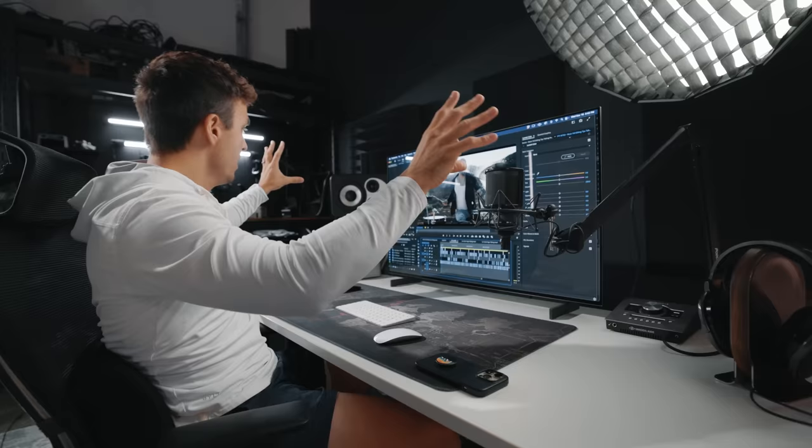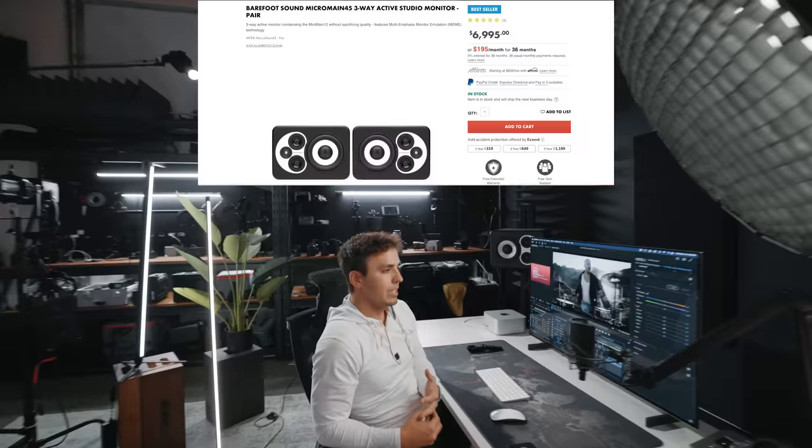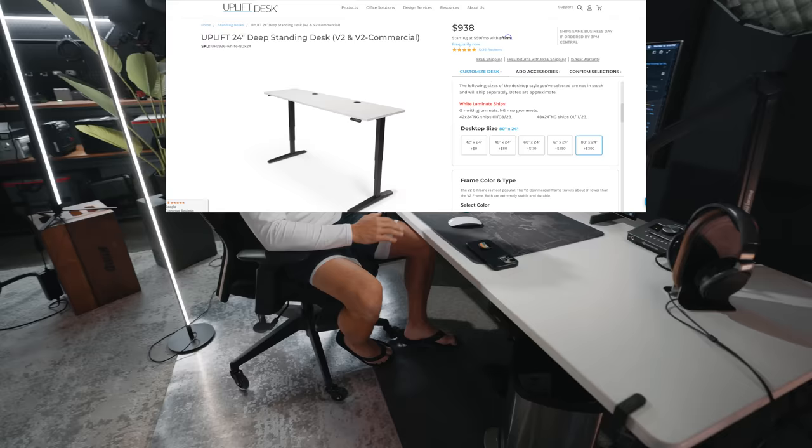These are amazing speakers, very expensive. I believe these are a $6,000 set. Just the stands that they're on were $500 a piece. This is an 80 inch long desk, the biggest one that they make. This is an Uplift desk. A bit more expensive than the Vari options. They're both good companies. I don't know if I'd recommend one over the other necessarily.